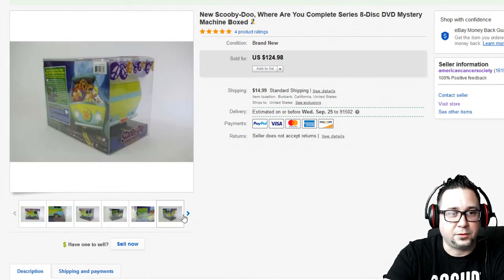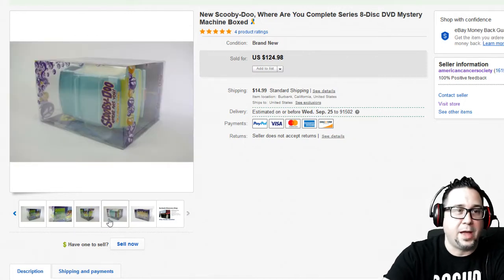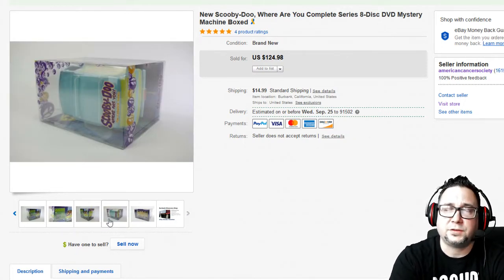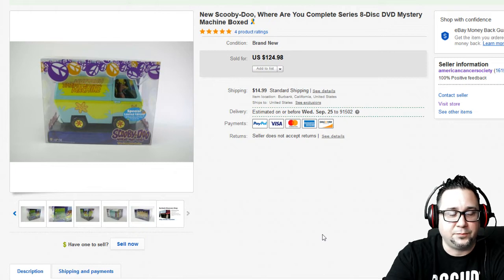This actually came directly from Warner Brothers. One of the cool things about working in Burbank is we get donations from the studios quite often. We haven't had a studio donation in a while. Well, it hasn't been a long while, but this was the last thing that we got from Warner Brothers.